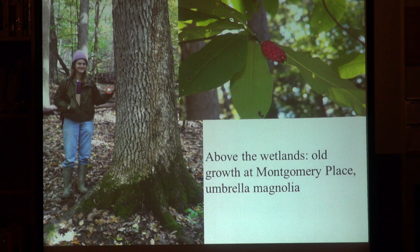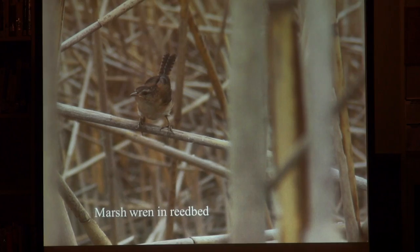And then you can also, I'm not going to say much about it, but you can go onto the uplands and find another set of habitats that are not affected by the tides, although there are some things in the river that blow up into those habitats or the animals move up there. But this is at Montgomery Place. It's the South Woods.